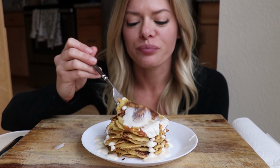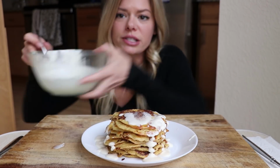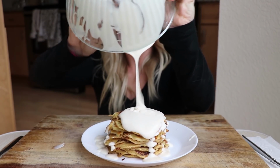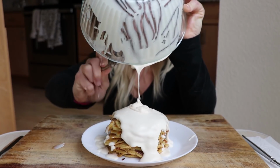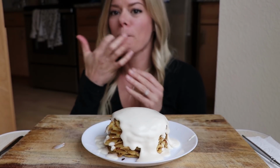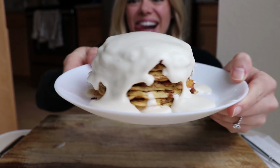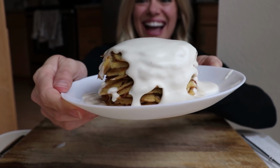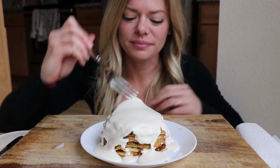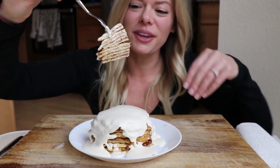I don't want it to end. I want this stack to be like 3 times wider and 3 times higher. For real. I'm kind of sick of pouring on each slice, so I'm just gonna pour the rest of it on here. Oh, I'm so excited. Okay. Look at all the cute little layers.